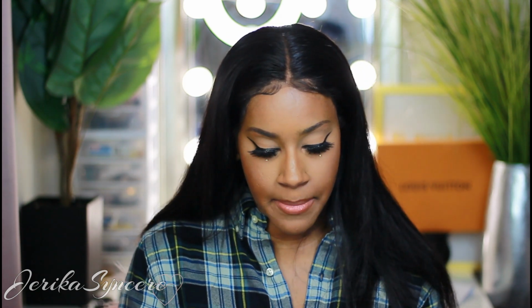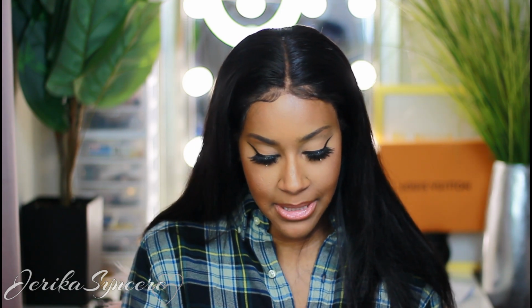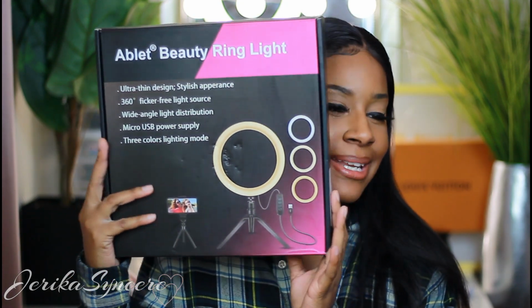The next thing I want to show you guys that's influencer based. I didn't get it for influencer purposes. I got it for when I travel. So I don't travel a lot, but I do travel. And when I travel, I do my makeup. And most of the time when I travel somewhere, the lighting is not that good, especially when you take cruises. So I decided to go ahead and invest in a mini ring light.